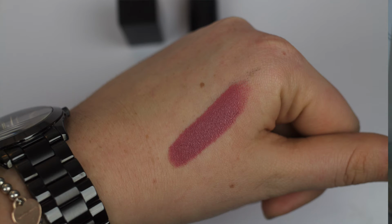Speaking of lipsticks, I have two options for the winter months that I always reach for. The first one is the Audacious lipstick by Nars. It is in the color Anna. It's a very safe fall color, so it kind of goes with everything, but it also is not too dark and it's not too pinky either.